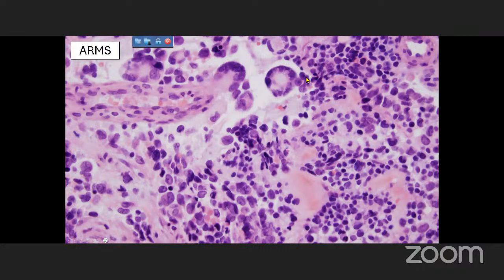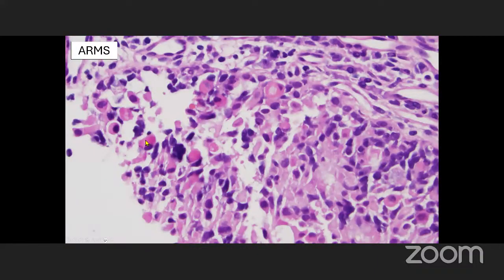These are starting to make myotubules. It's a really good clue for alveolar rhabdomyosarcoma. We often don't see that, but it's nice when you do have it. And then finally, really good rhabdomyoblasts and strap cells. Sometimes you'll see strap cells with actual striations in them. But again, that's not particularly common, particularly because we get small biopsies of these things and not the whole tumor.